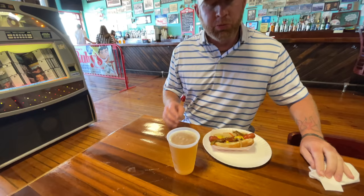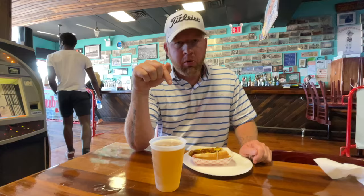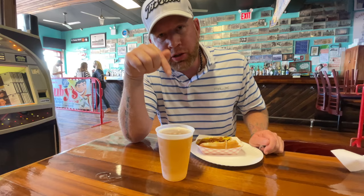So when you come down to Coney Island, I highly recommend this place called Ruby's. They hook you up with a nice Coney Island hot dog right here. This beer right here is a Pilsner, the Mermaid Coney Island.